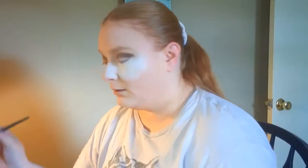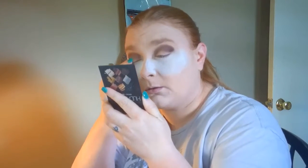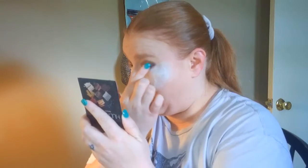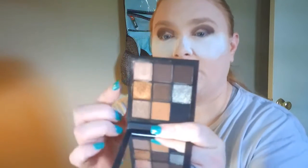Okay. Now there's a dark brown glitter shade right here in the middle of the palette. So I'm going to take that and go to the outside corner with it. Then I want to go with this more coppery shade right here. I'm going to take that to the inside corner.